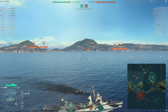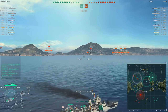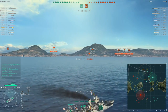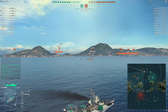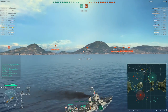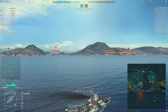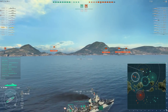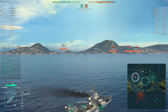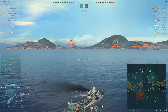Really do like having the detection on our mini-map down there. It's a nice reference for destroyer captains or cruiser captains now. Or if you like sneaky battleships, it's also good. That Budyonny is going to die pretty quick. I would really like to set some fires on this Congo. Still not detected. I'm going to assume a lot of their guys probably ran, I'm guessing.